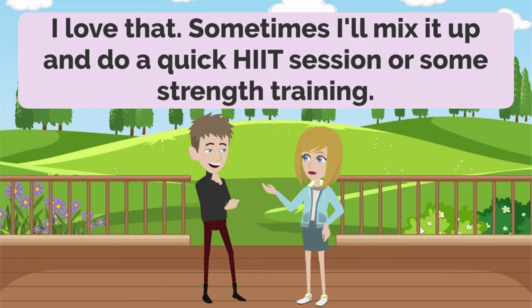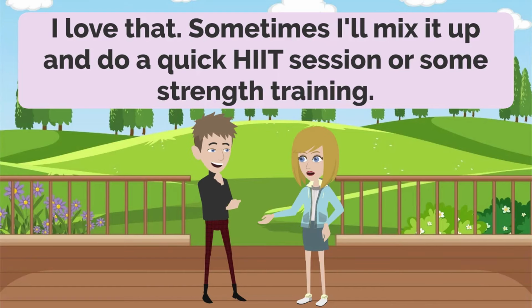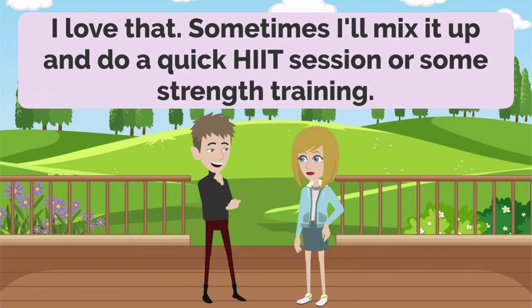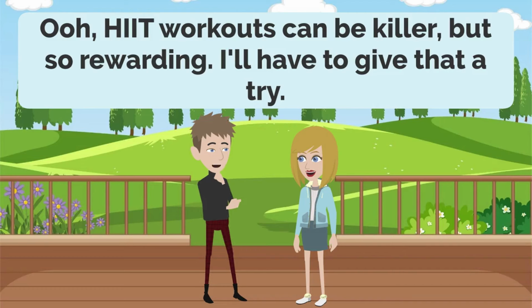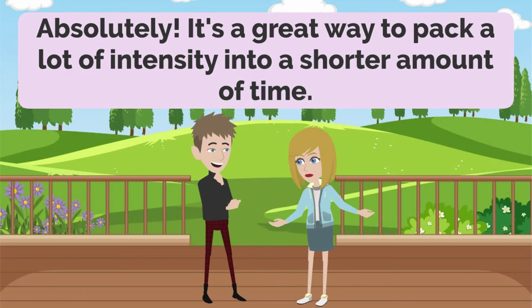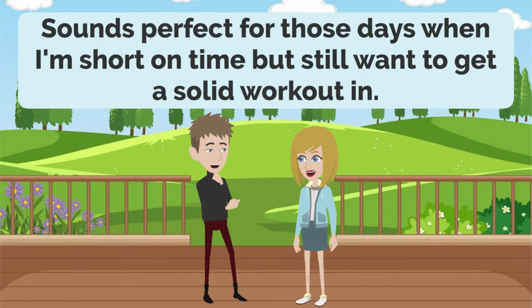I love that. Sometimes I'll mix it up and do a quick HIIT session or some strength training. Ooh, HIIT workouts can be killer, but so rewarding. I'll have to give that a try. Absolutely. It's a great way to pack a lot of intensity into a shorter amount of time. Sounds perfect for those days when I'm short on time but still want to get a solid workout in.